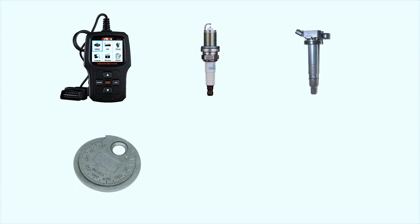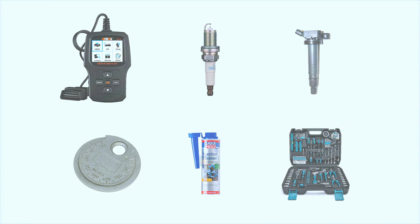You'll need an OBD2 scanner, a new spark plug, an ignition coil if needed, a spark plug gap tool, fuel injector cleaner or replacement, and basic hand tools.